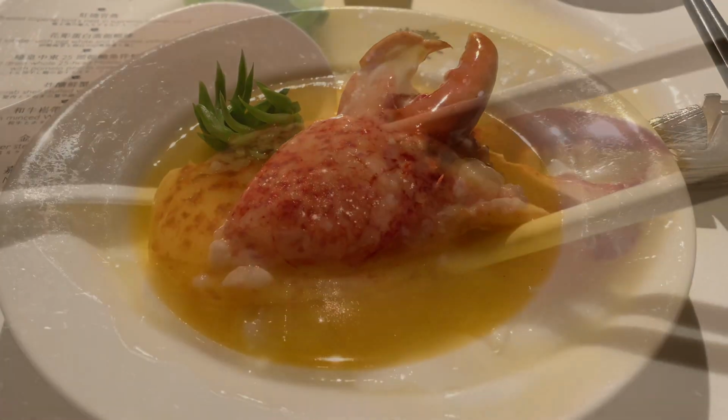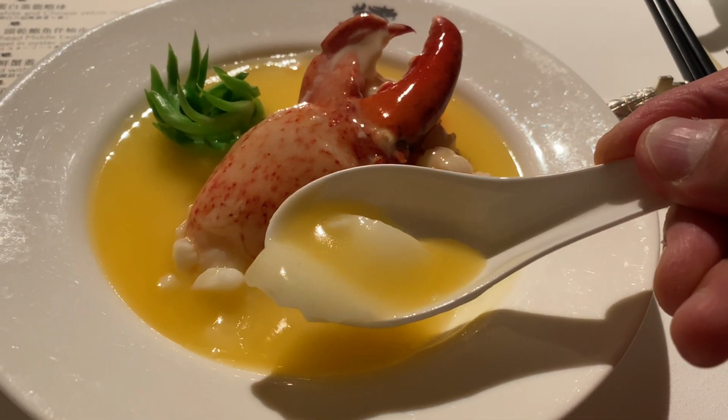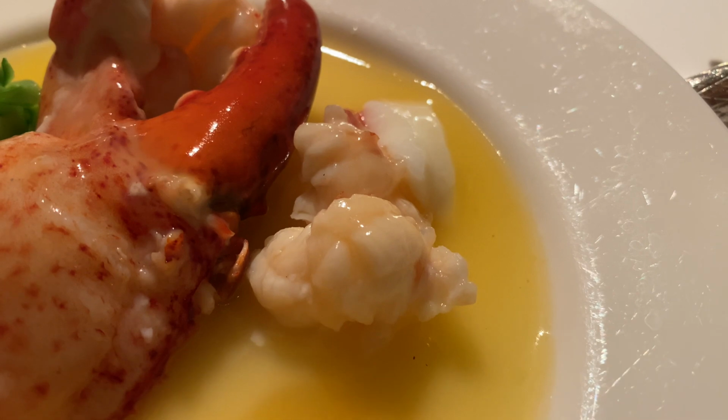This steamed lobster with egg white and Chinese yellow rice wine, or hua diao, has everything expected for a good lobster. As the lobster is al dente, the egg white is smooth and beautiful. The only catch is that I could not taste any trace of yellow rice wine.